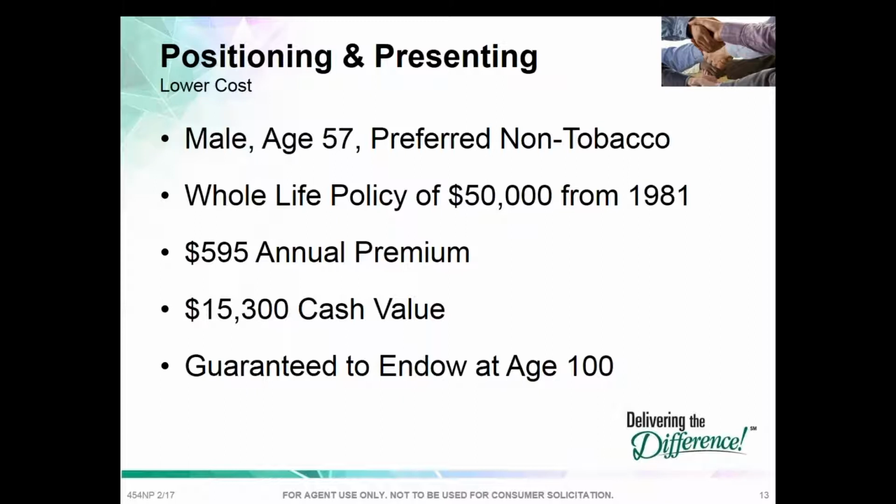So it's guaranteed not to do any better usually than what the stated guaranteed value is, and so that's also a spot where there could be some improvement. And guaranteed to endow at age 100. Not everybody knows what that endow actually means. So here we are. The policy was purchased in '81.